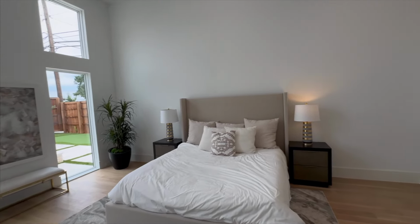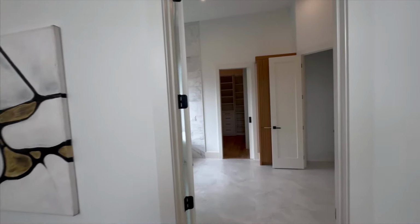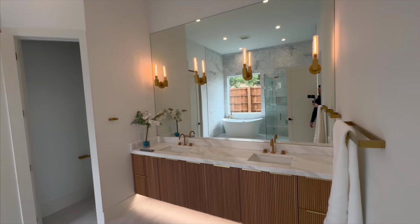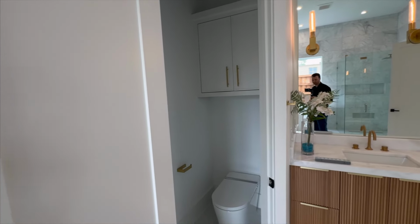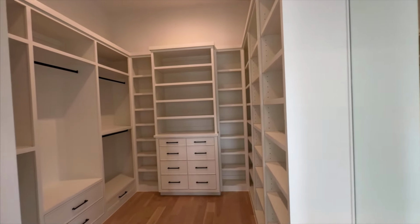It is 6 beds, 6 baths, 5 full baths, 1 half bath to equal 6. 6,172 square feet. And it is sitting on 0.259 of an acre. And this is a corner lot, highly desirable. And it is a 3-car garage.